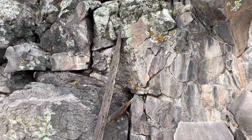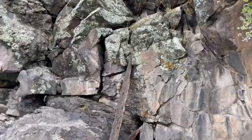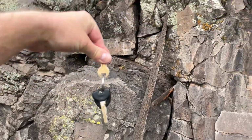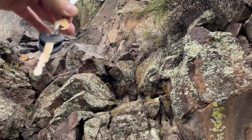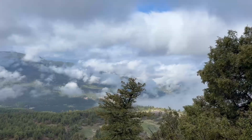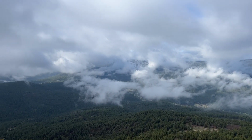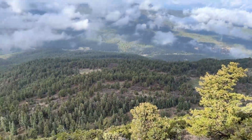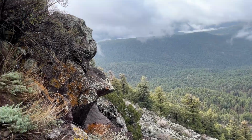Well, here it is, the famous Pedernal crux. Jeez. I'm going to try something here, give you an idea of steepness. So, let's see. I think we can do it. All right, we made it up the crux. I think, anyway. I didn't think it was all that hard. So we're going to keep going up this way.